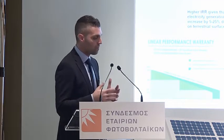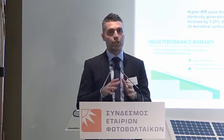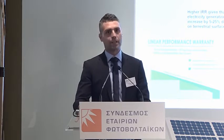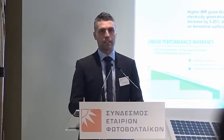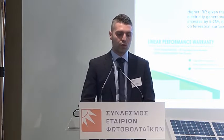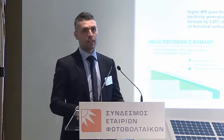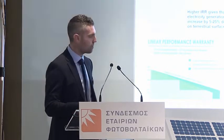And then why go for bifacial? First, energy yield, which can go in real life between 3 to 10%, depending on the albedo, which is now a key factor. Understand the albedo and the background of the environment where you are planning to install the bifacial panels. And nevertheless, you will get a 30-year linear warranty in terms of performance.